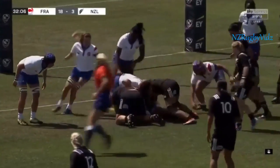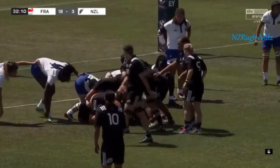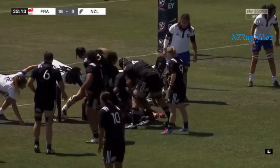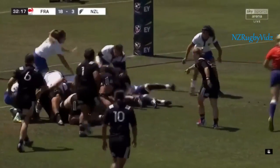Well, this is their game. They do it so well, the pick and go. She's just like, keep it in there, girls. We're making meters. We've made 40 meters, all right. Let's just keep on going. Joy Neville's told them to use it. They've gone to the right-hand side.